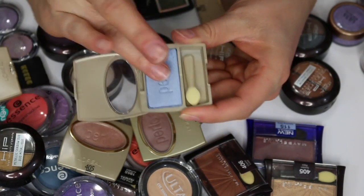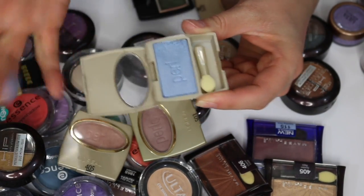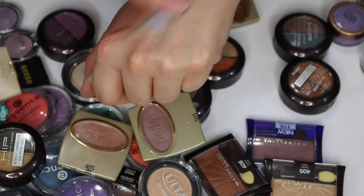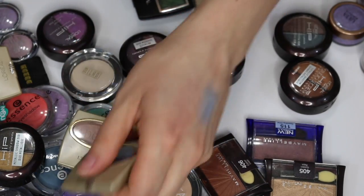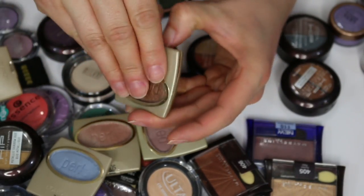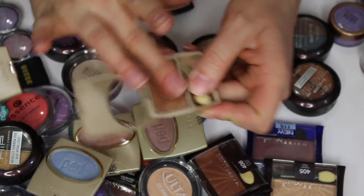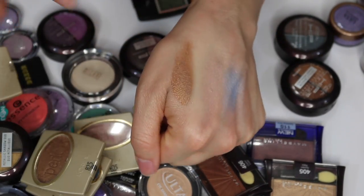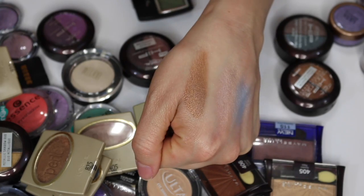This is Reflecting Pool. This one's really pretty, but not pretty enough to keep. Yeah, it's not as shimmery as I would like these days. I like them to be more intense now. It is in Gilded Bronze. I used to use the heck out of this one. It's really pretty. It's probably one of the more shimmery ones out of the bunch.